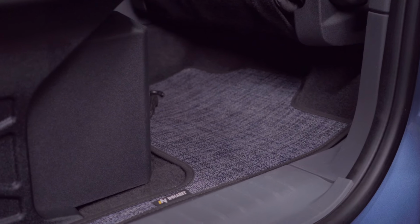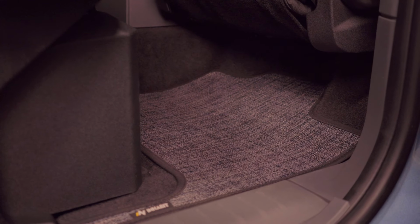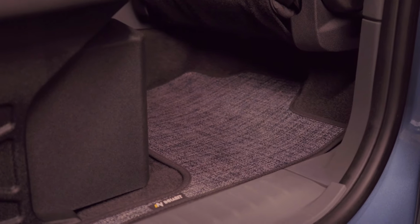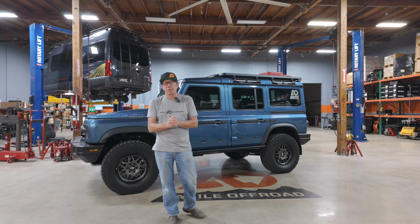The model Grenadier that I have is the Fieldmaster, and the Fieldmaster comes with these nice plush, posh carpets. I like the carpet, but I never liked the floor mats that were in there. So we carry a mat called an Inhabit mat. They're ridiculously good mats, super well made. You can take them out and hose them off. They come in really cool, bright colors. The material is great. Check those out if you've got the Fieldmaster with the carpet. And even if you've got one of the other models with the rubber mats, they really add a nice little touch of class. So it's a great looking mat.